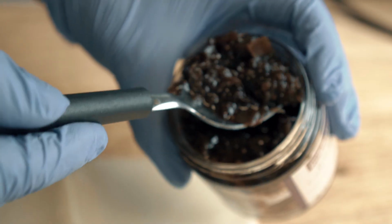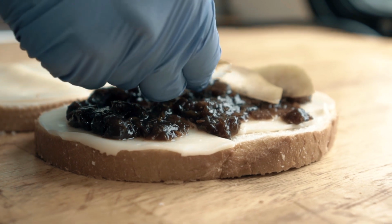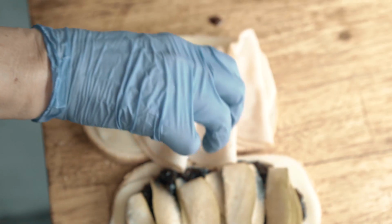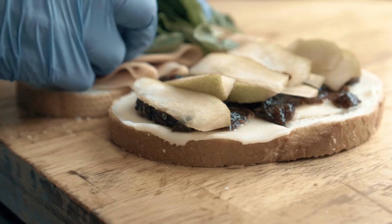If you like it spicy, put a little cayenne in there. Hot black pepper. Really, it's up to the cook. You make it your own. I always think people should make it their own signature and how you like it.